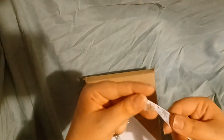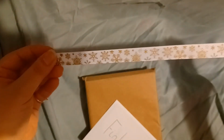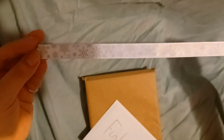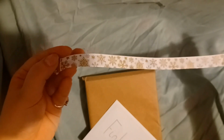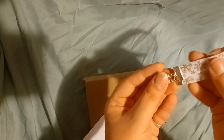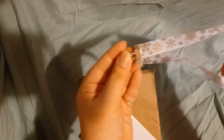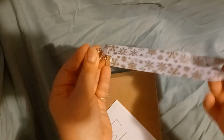And when I took the book out, our bookmark fell out. This month it's another flat one, and this one is white with golden snowflakes on it. And then on the ends, we have two little pearl ornaments. Very cute. Very wintry and festive. So I'll put that with my other bookmarks, and when I find a book that I think this goes well with, I'll be using that soon.